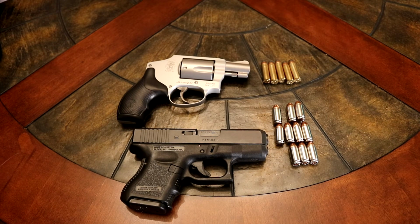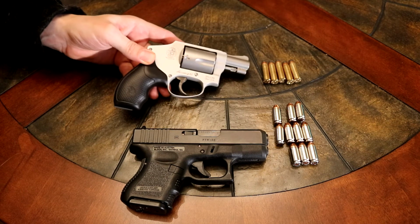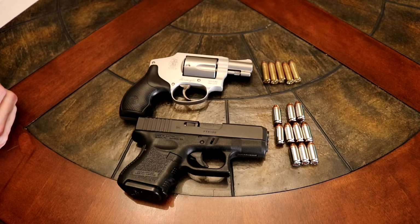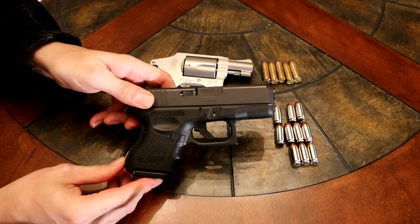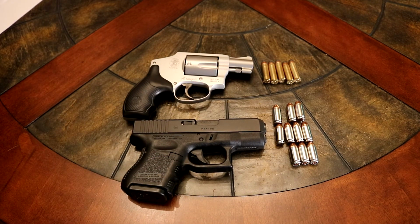I have no problem with either one of them. I went out earlier, I had a little bit of some errands to run, and this is the gun I had with me. I had it in my pocket. But they're both outstanding firearms. Like I said, the revolver, you got a little bit easier to conceal. It's smaller. They say revolvers are more reliable than semi-automatics. With the Glock 27, more firepower, easier reloading. Both excellent guns. I carry both of them off and on.